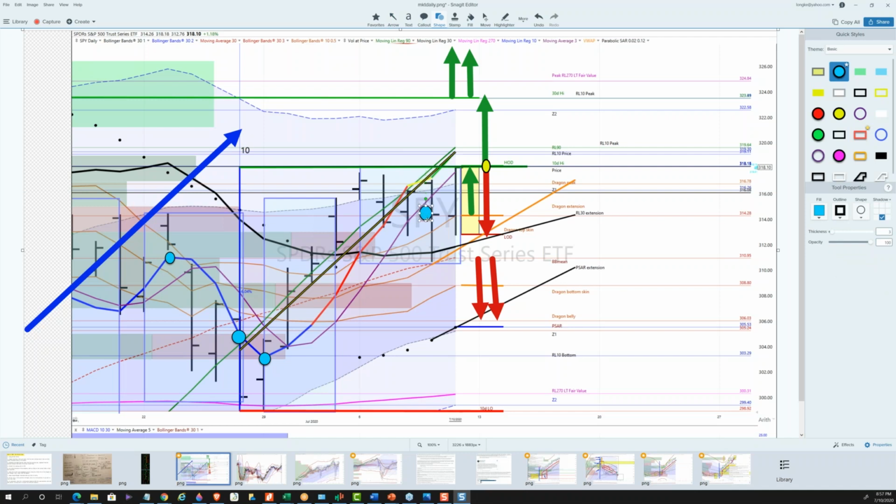It was a large range day that came down and tested the Bollinger Band mean and bounced back up halfway. Came out of the dragon and closed halfway between Z0 and Z1, and closed above the spine of the dragon. So we said cautiously optimistic.